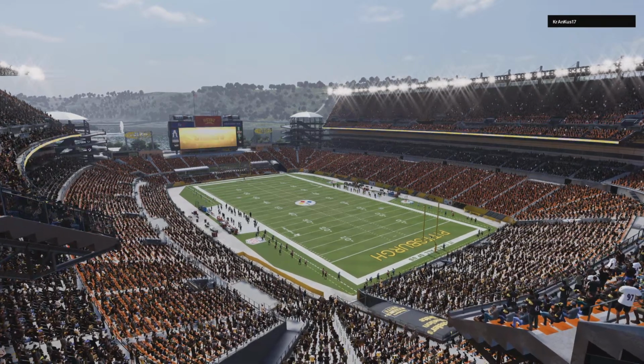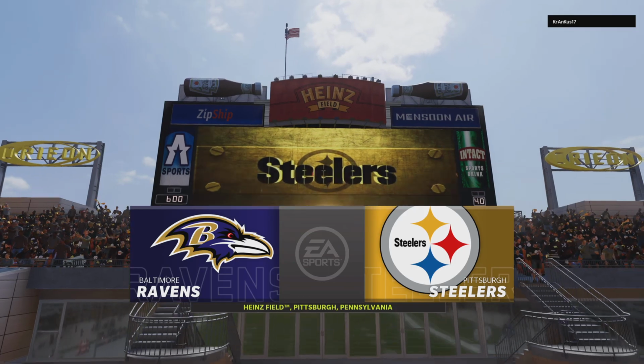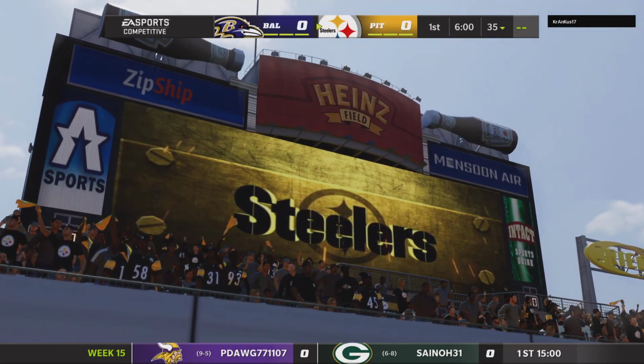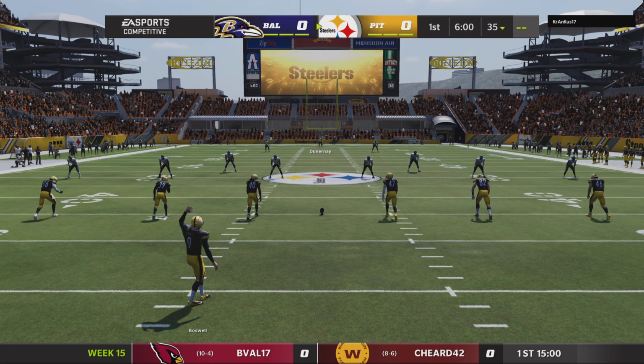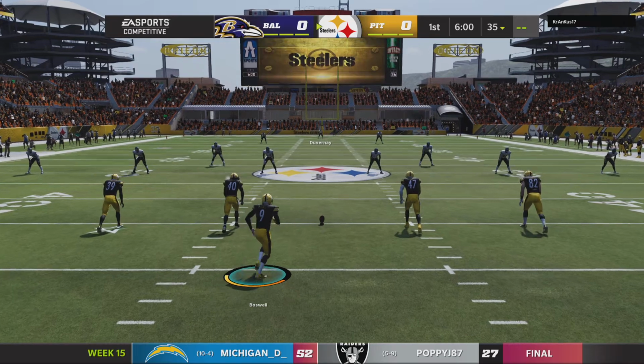EA Sports coverage of the National Football League brings us to Western Pennsylvania and Heinz Field in the Steel City of Pittsburgh. They love the black and gold here in the Steel City, and a few moments ago, their Steelers emerged from the Heinz Field tunnel. They're set, we're set, as the Steelers are ready to do battle with the Baltimore Ravens.